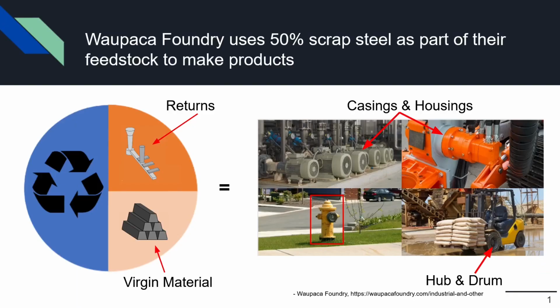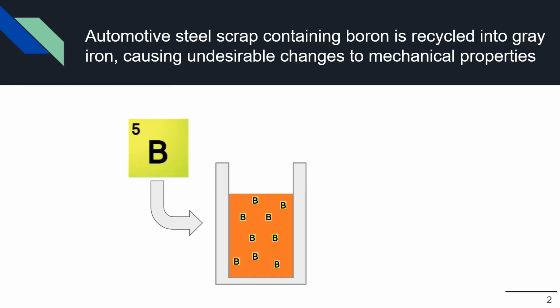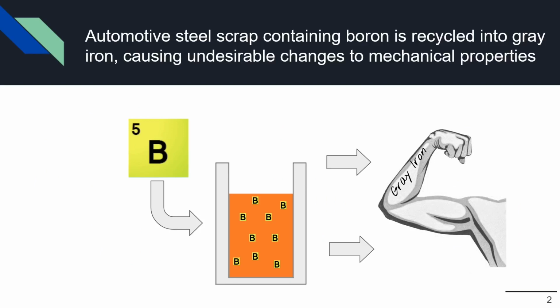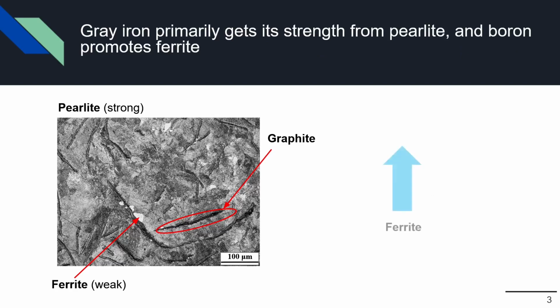Rebekah Foundry is one of the largest cast iron producers in the world, and they use up to 50% scrap steel as a part of their feedstock. Part of that recycled steel is automotive scrap steel, which has recently seen increasing levels of boron, which causes undesirable changes to the mechanical properties of gray iron. This is because gray iron gets much of its strength from pearlite, but boron promotes the formation of ferrite over pearlite, and ferrite is a weaker phase.